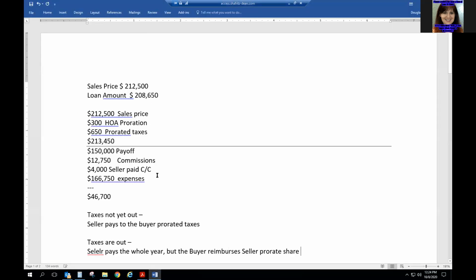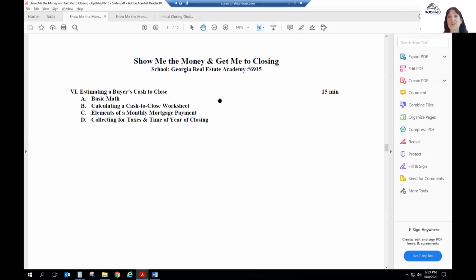And when Doug says the taxes are out, what he means is the tax bill, the bill for the taxes. Once the county in which a property is located issues the tax bill, which for a lot of our metro counties is October, for some it's September, then that entire amount owed to the county becomes the responsibility of the person that was on title as of the time that tax bill was issued, which is going to be the seller. So that's why the closing attorney has to collect the entire full year's tax bill at closing.